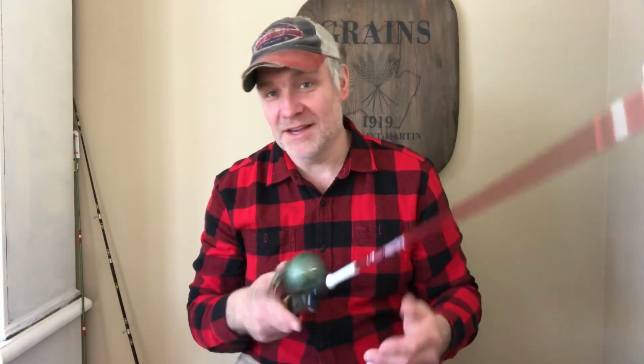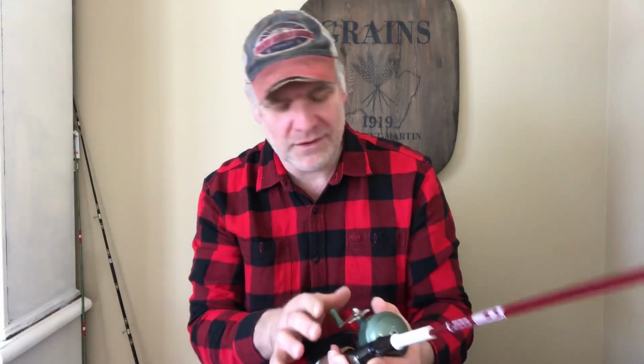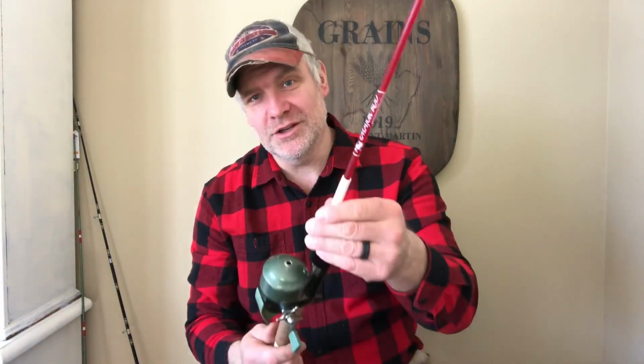These old rods and reels are absolutely great. You don't have to spend a ton of money to just get out and fish. So I spent $10 on this one. I spent $7 on that one. And I thought these would be good to leave in the truck, maybe go fishing at lunch at work or whatever. And I don't have a lot of money in it, so I'm not too afraid of using them, but they have a good look to them anyways.